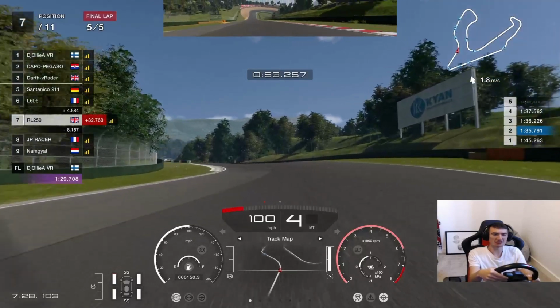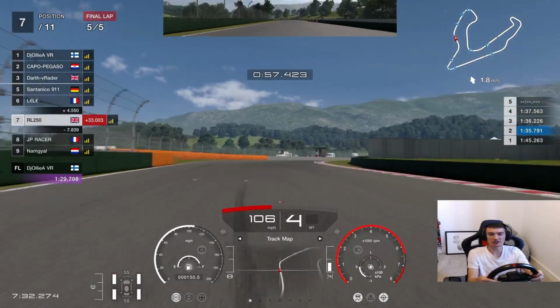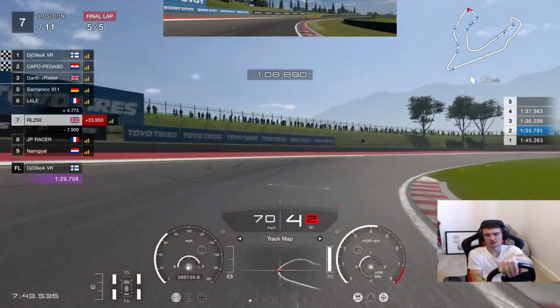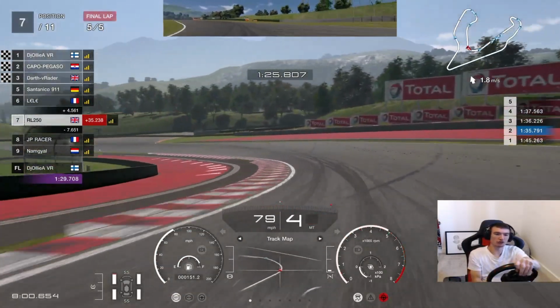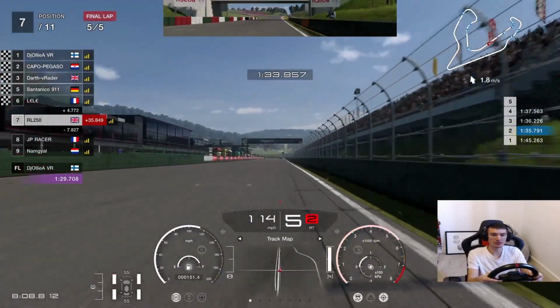So yeah, about 8 seconds to the car behind, so it should be all fine and dandy then. In P7, get ourselves through these final couple of corners then. Yeah, really follow the apex through there like that, and nice and casually down towards the final corner. Yeah, to the start finish line, and here we come in P7.